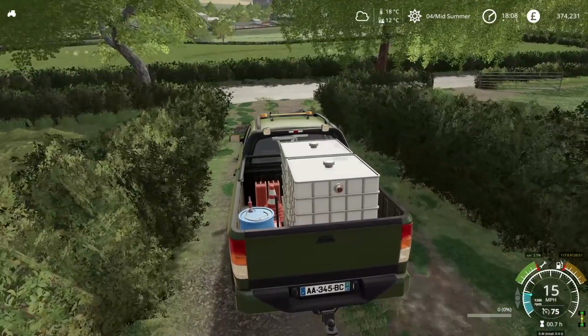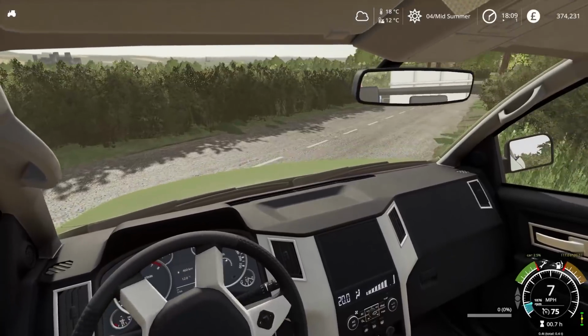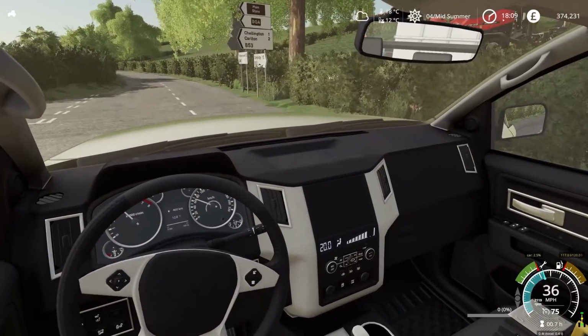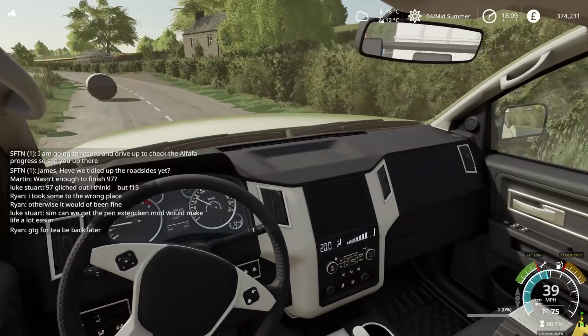Our own crops are coming along very well. Everything's kind of been fertilized, and we're on top of our herbicide weed prevention plan as well, which is always what you want to see. Give Finchy a bit of a beep. And ooh, there's a bale there. What has happened there?